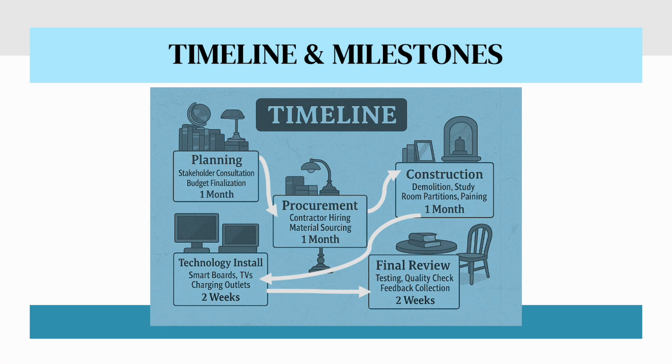A breakdown of the project timeline. This project was designed carefully to balance efficiency, quality, and minimal disruptions to campus activities. The full project will take around 6 to 7 weeks, broken into 5 key phases.